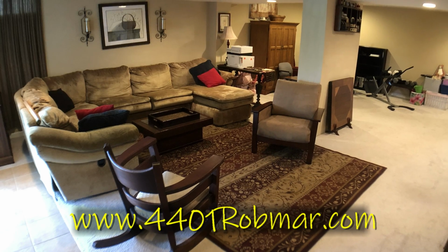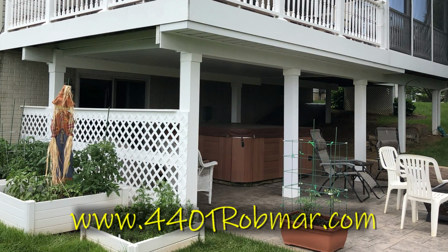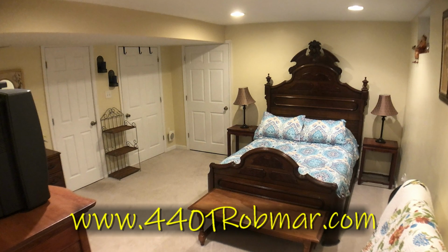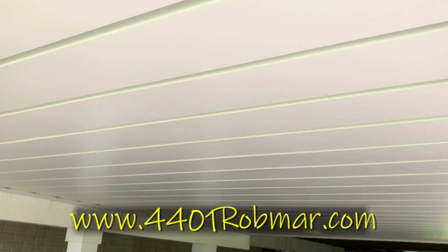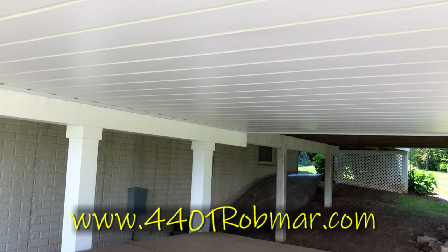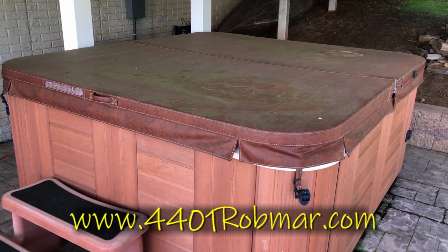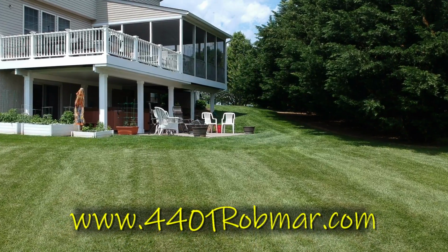The walkout basement is completely finished and goes out to a protected covered patio with the hot tub that will convey with the home. There is also another large bedroom in the basement with a closet and access to a full bathroom. The sellers have put protection under the deck to whisk away the rain or any other weather if you want to stay dry and sit out on the patio during a rainstorm or enjoy the hot tub during inclement weather. This house has everything you could want, so now it just needs you.